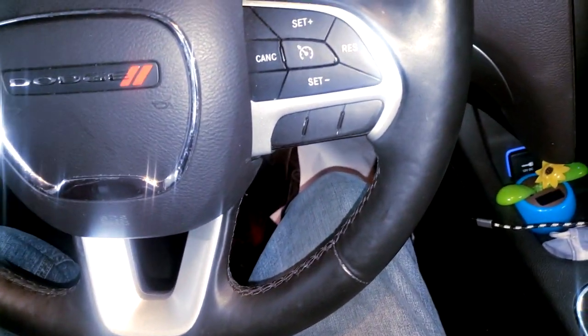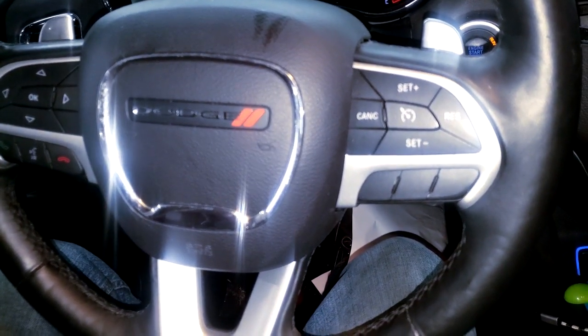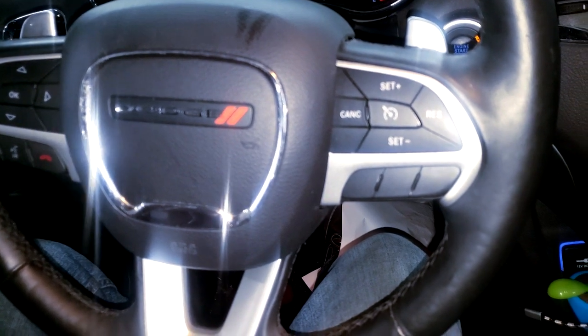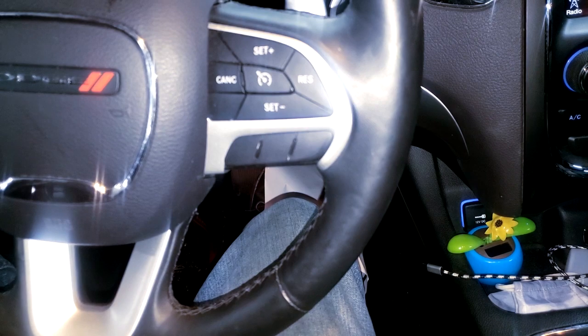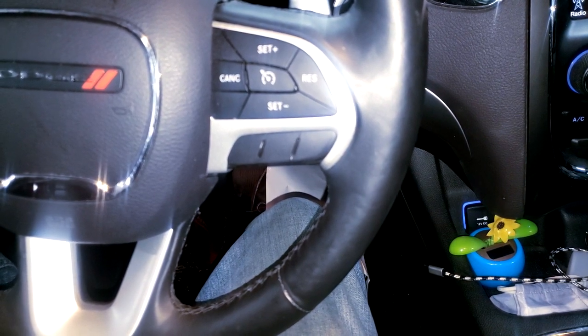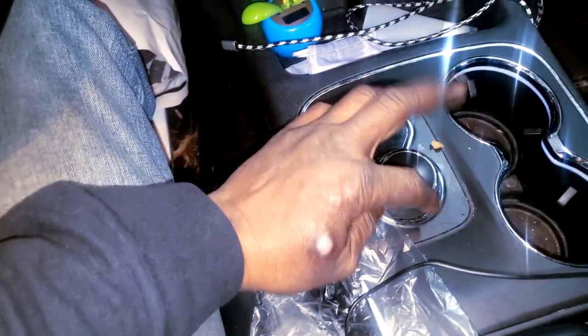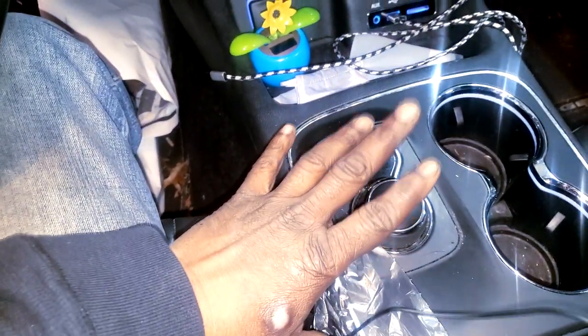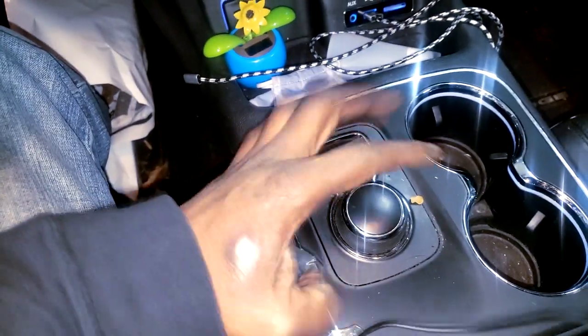This is a ZF version of the 8-speed rear wheel drive transmission. I don't know, 2017 Dodge Durango. Okay, yes, 2017 Durango equipped with the Gen 3 Pentastar engine, and because it's a rotary shifter, it's likely the 8-speed transmission. And guys, when your car is equipped with a rotary shifter, it is extremely sophisticated.